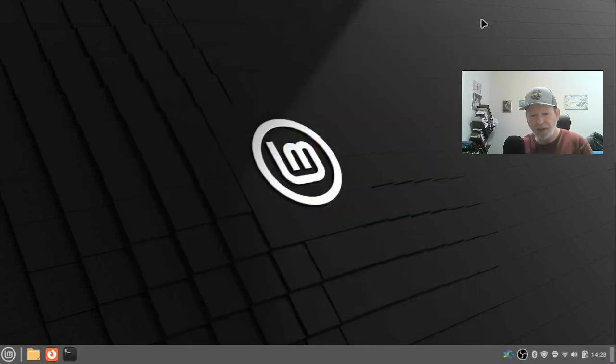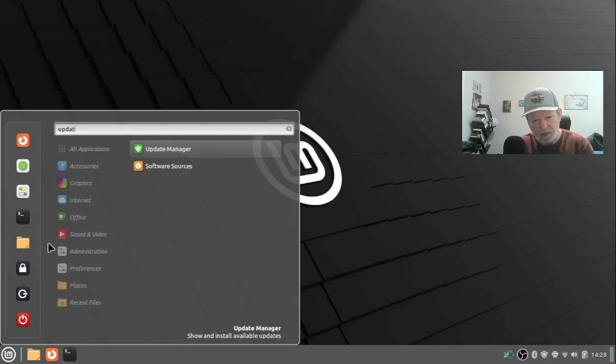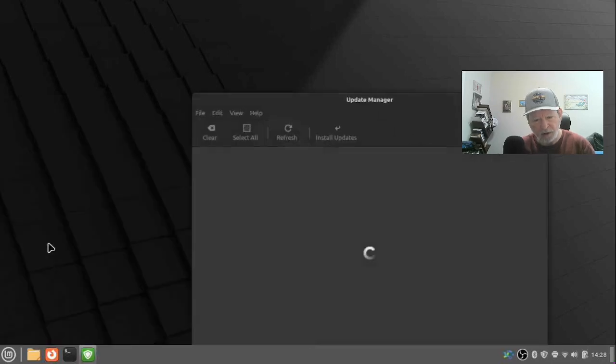Now the update manager has some cool features. I'll show you a couple of those, even ones that may have already been on there since previous versions, just because they're kind of new to me, so why not? Make sure you know about them as well. So anyway, if you go to Update Manager, Update Manager's right there.